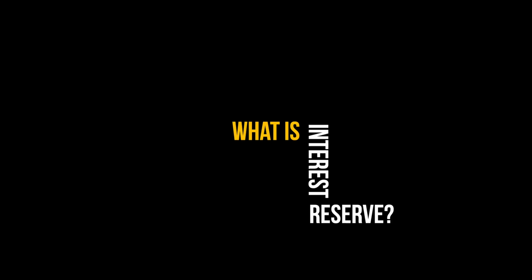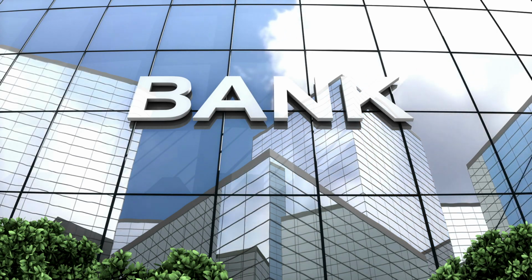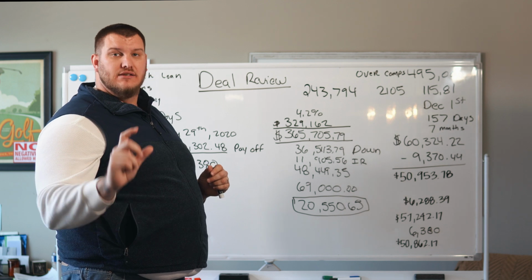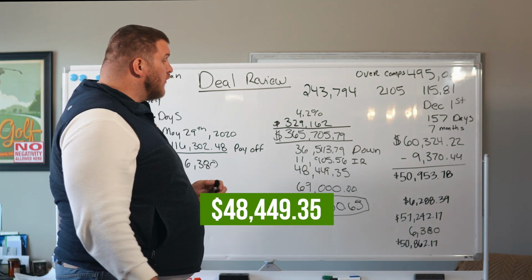Now, what is interest reserve? Interest reserve is what the bank wants in their account for monthly interest payments, because this is an interest-only loan. So there's no principal pay down during the loan. So that was a total of $48,449.